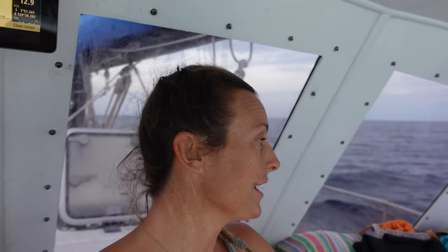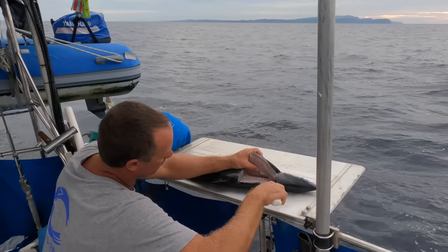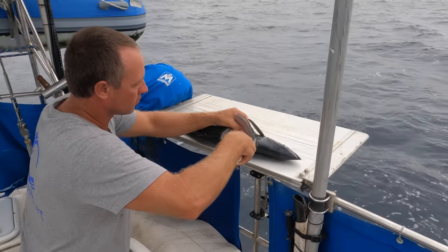The wind is very light and variable. We are very heavy boats, so we have to put our motor on if we want to move faster than 2 knots. Lee just got a fish. So we got fish. It's always very nice to have fish. It's a Spanish mackerel, so I might cook it up today and I'll show you what I make.